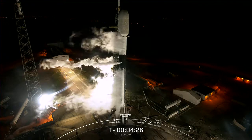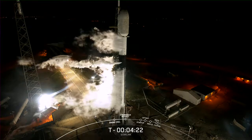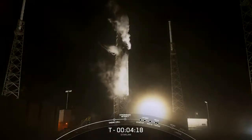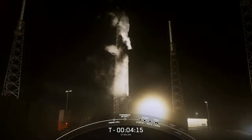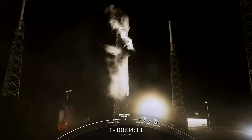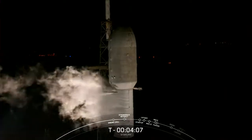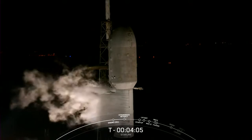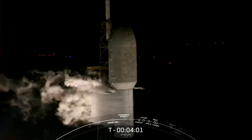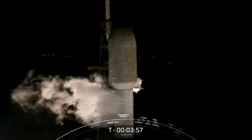Now, the next major milestone that you're about to see on your screen involves the transporter erector, or the TE. This is the sturdy structure next to Falcon 9. In preparation for TE retraction, the TE clamps right below the payload fairing will start to open up, and that helps clear the way so that the transporter erector can begin to pull away from the rocket. And there you can see on your screen those clamp arms are slowly opening up. Once they're fully open, the TE will start to retract.